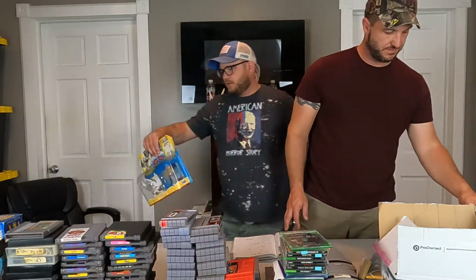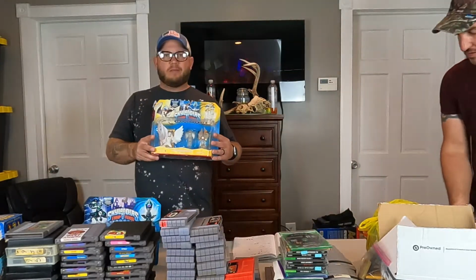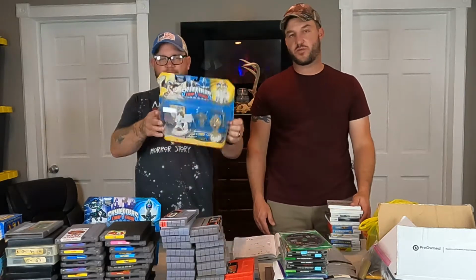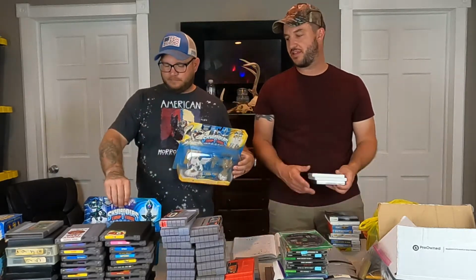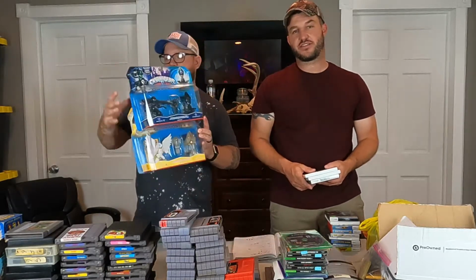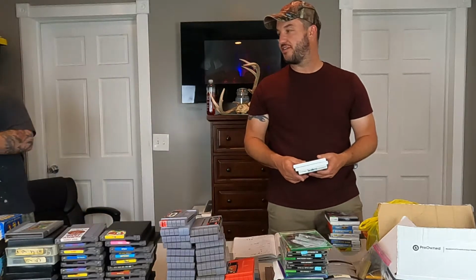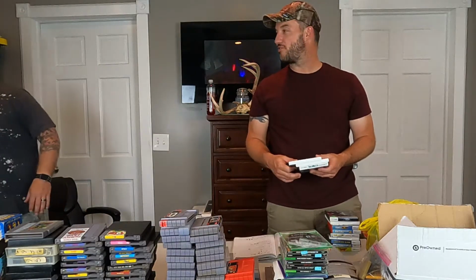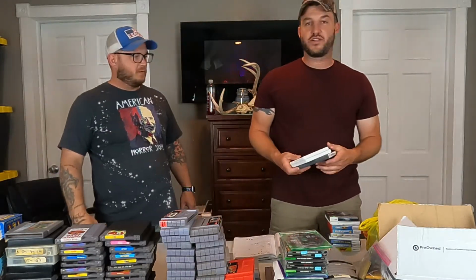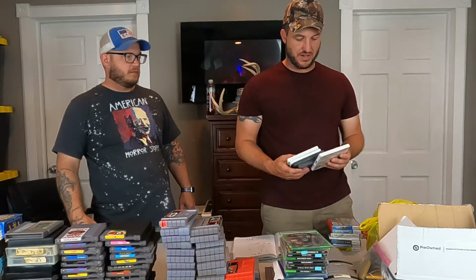Yeah, here's a couple more Skylanders, guys. Ryan actually pulled these out separate. These are like $100 a piece. I don't know what makes certain ones more expensive, because we have a bunch of boxes that look almost identical to this, and they're like $15, which is still good, but I want more $100 ones. Yeah, I want them all to be $100.